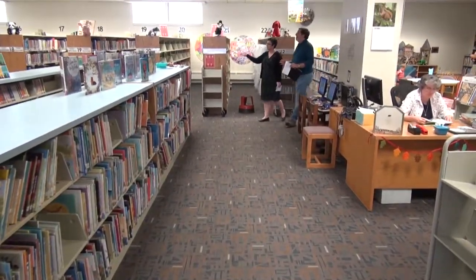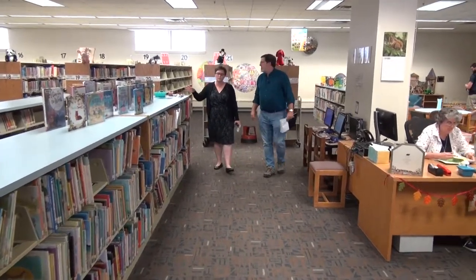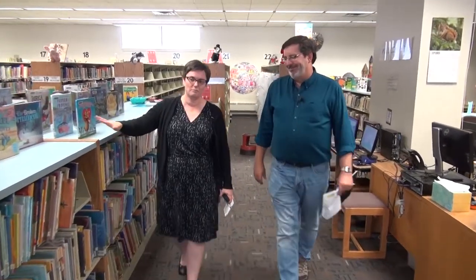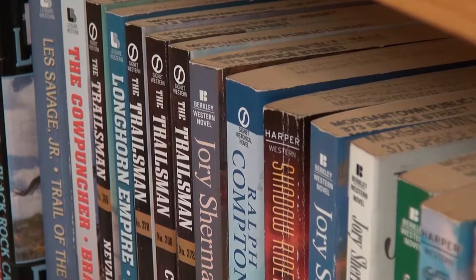So down this way, we have the rest of our children's collection, chapter books and children's nonfiction. And our picture books spill out all the way to this side because they are by far the most heavily circulating collections in the library. No one can get enough picture books. And over this area? Adult fiction and paperbacks take up the rest of the majority of the first floor.